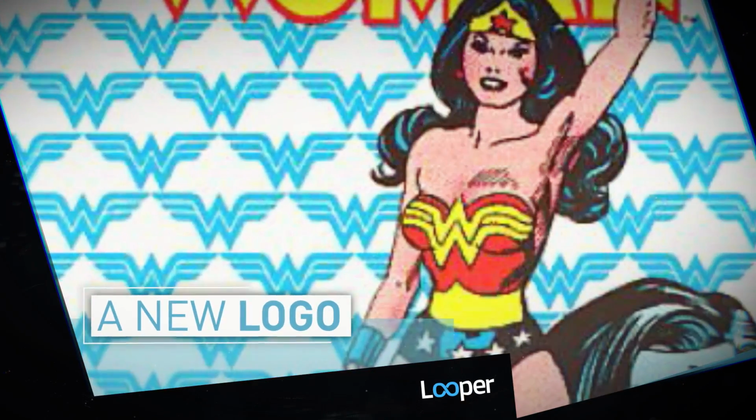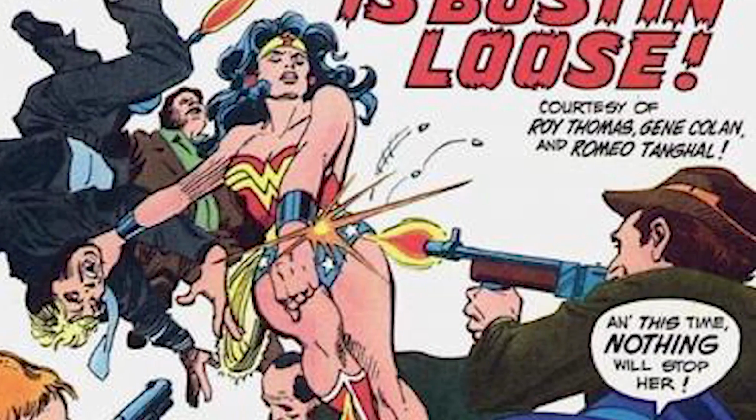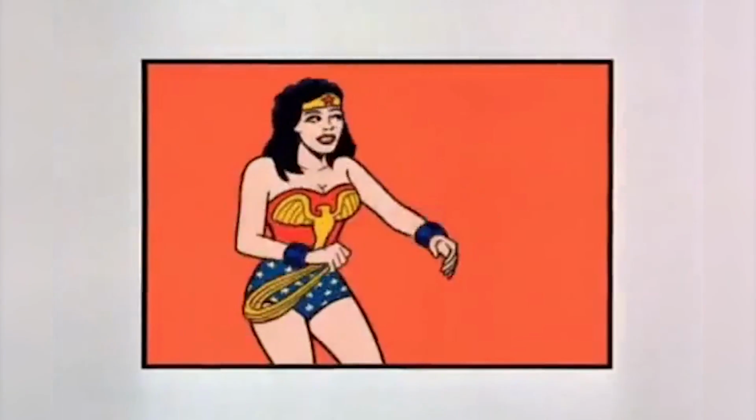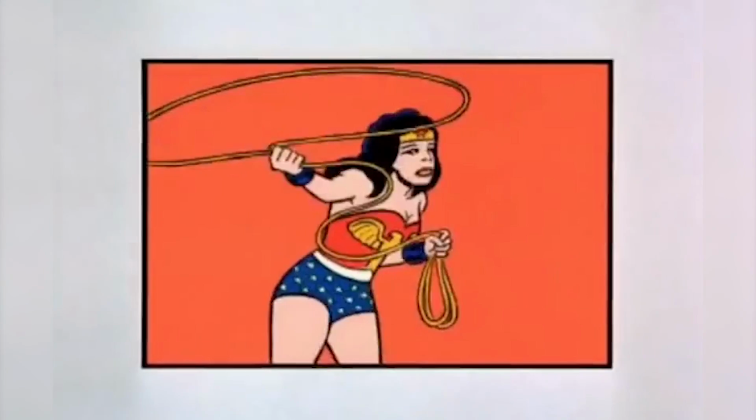A new logo. Diana's costume received an important update in 1982. DC President Jeanette Kahn wanted to give Wonder Woman a distinctive logo that could be used for trademark and licensing purposes. That eagle on her chest was nice and patriotic, but it was also very generic, unlike the logos for heroes like Superman and Batman.